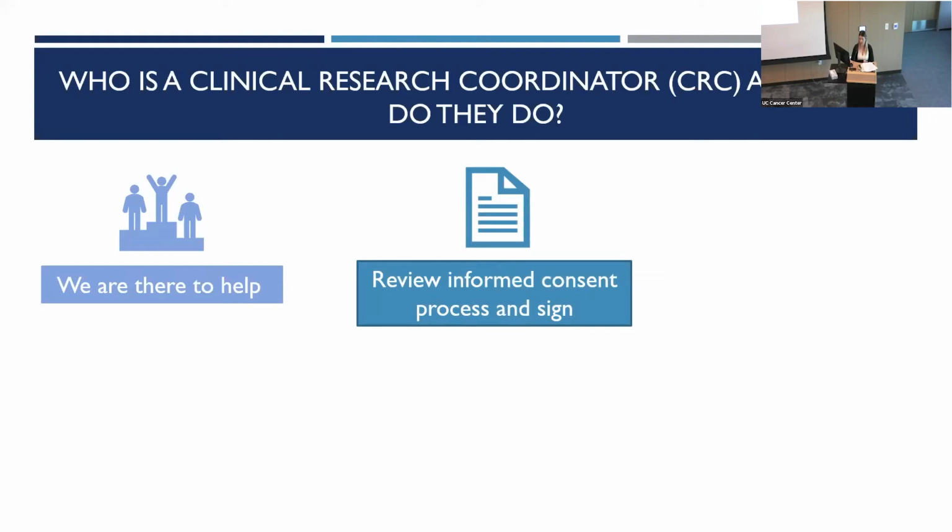First and foremost, before you go on a clinical trial, a clinical research coordinator will ask you to review an informed consent and then sign it. We are there to sign it with you. We'll go through it with you. Many of us will read all, if not the majority, of the clinical trial consent to our patients to make sure that there is understanding of what is going on in the consent and in the clinical trial, and to provide an opportunity to ask questions along the way. We can write down questions and bring them up to the providers if needed, or if there are specifically clinical trial research questions, we can answer those ourselves, but we're really there as a support.